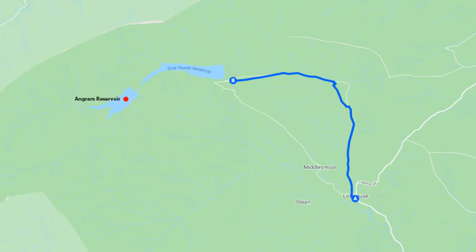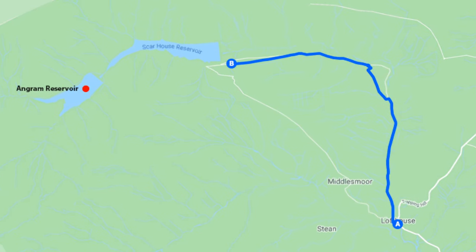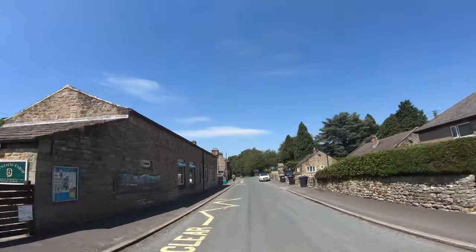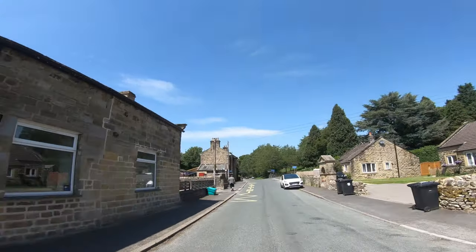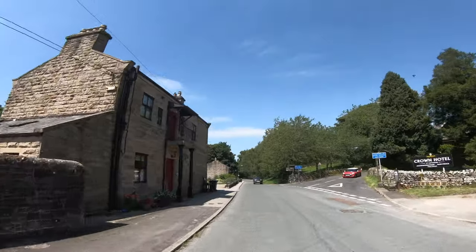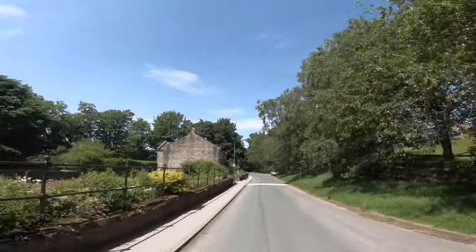Valley head ends with various no-through roads. All traffic has to pass through Lofthouse, where we're starting. To the left is the village school. And where the red mini is coming down, that is the road from Masham. We'll be looking at that a little later on.